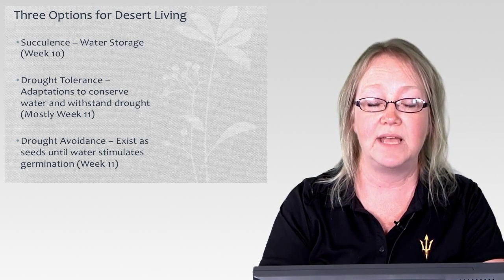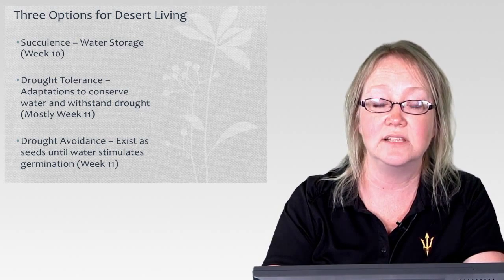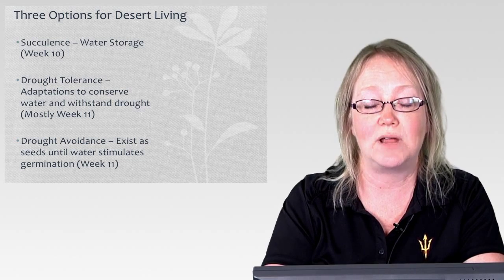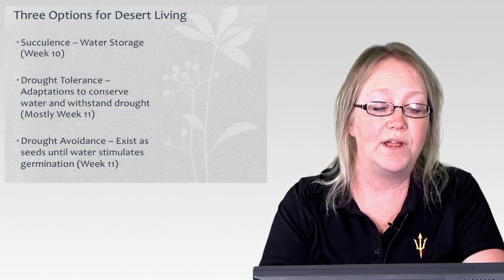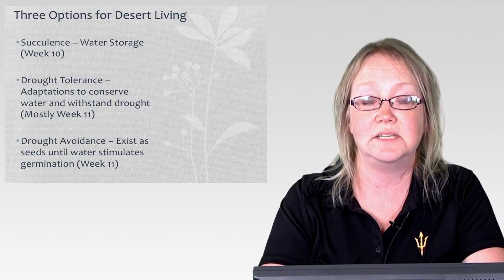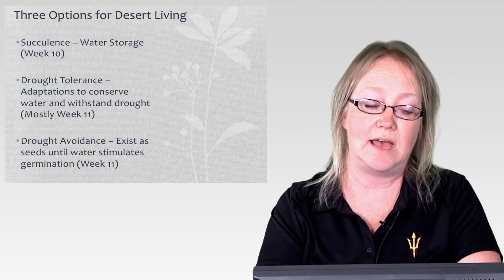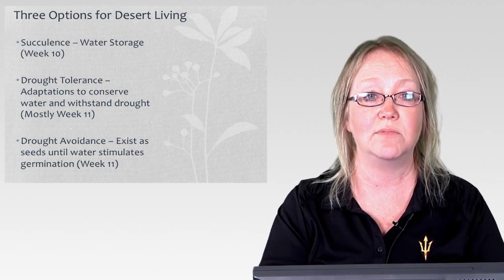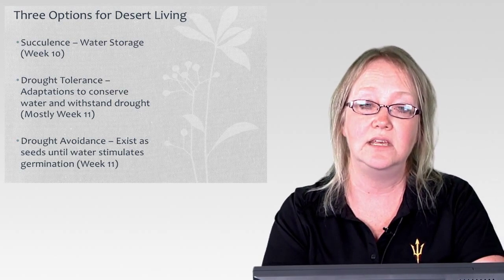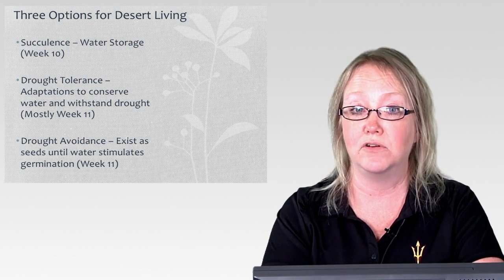The second mechanism is what we call drought tolerance. So we looked at heat tolerance in animals. Now we're looking at drought tolerance in plants, where they have adaptations to be able to conserve water and to basically withstand the drought, so get through those drought periods. We'll talk a little bit about that this week, but mostly we're going to be talking about drought-tolerant plants in the trees and shrubs, etc. next week. And then we're going to talk about drought avoidance.